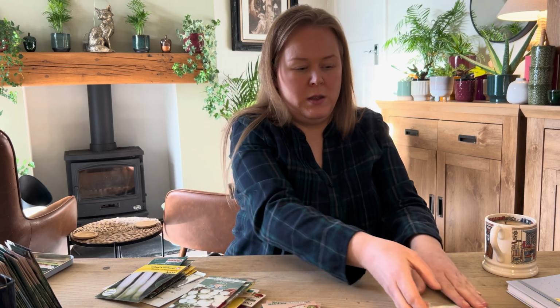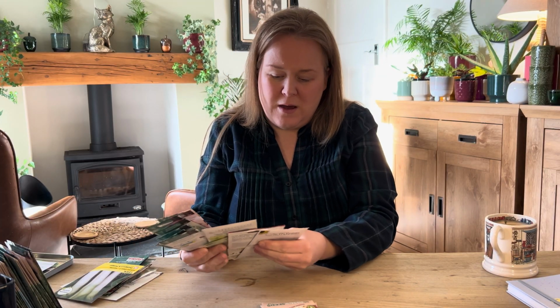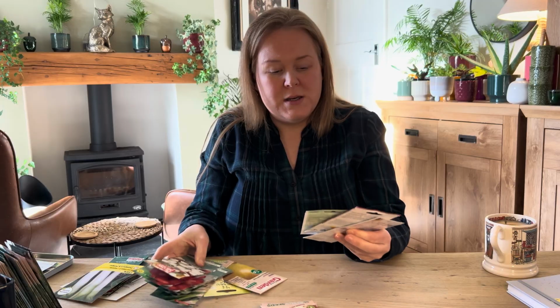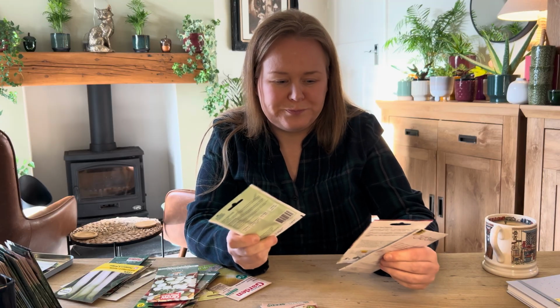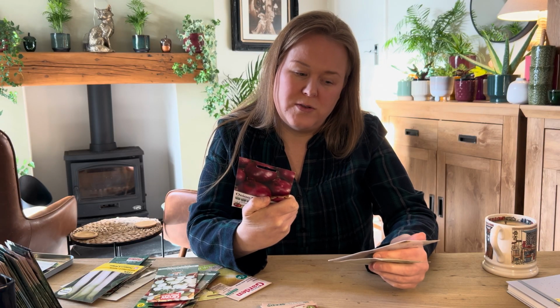Now, onions. So I'm going to put the seeds that I'm not going to use over here. Don't need those. Onions. I again did the same again. Bought a few seeds intentionally, and then got home to find that I had a lot more. So the ones that I bought intentionally are Ailsa Craig, and I bought these for sowing now. And I got Red Baron. I've grown these before and had good success.